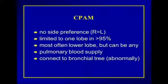So these CPAMs, as we now call them, have no side preference. Right side is as common as the left side. Most of the time it just involves one lobe. And when it does involve one lobe, it is typically the lower lobe, but an upper or the right middle lobe can also be involved. CPAMs have a pulmonary blood supply, and they are connected to the bronchial tree, although that is an abnormal connection.